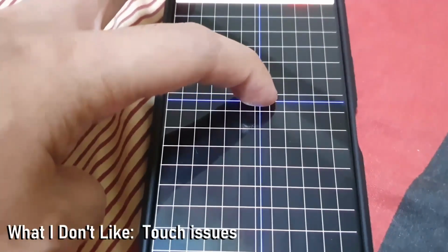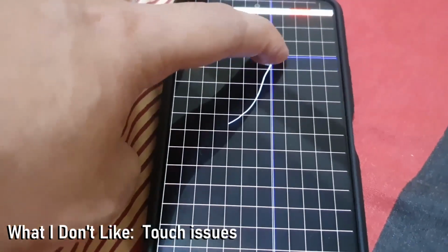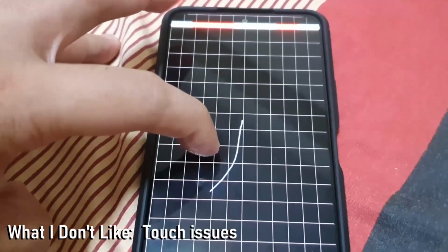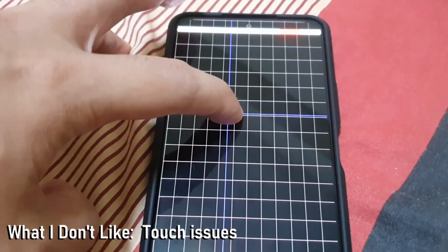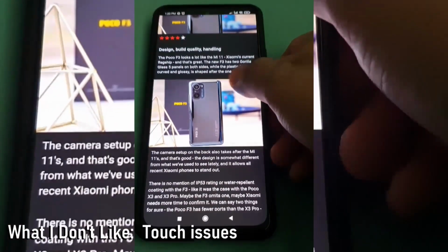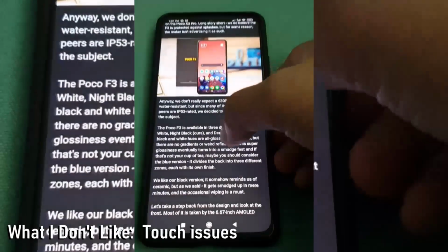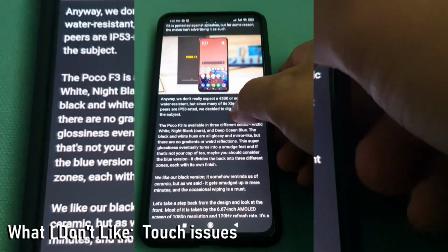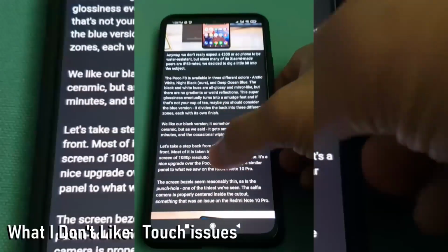Then finally, one of the main issues raised by POCO F3 users is the touch delay. Initially, I didn't notice this since the delay is experienced when you move your finger ever so slightly. For casual use, this won't be an issue, but for gamers who want an accurate movement, this can be bothersome. What bothered me though is the scrolling issue, wherein the screen doesn't seem to respond when you scroll. I experienced this when scrolling slowly, but not always, which makes me think that this is a software issue rather than a hardware issue. Hopefully, this will be later addressed by some software updates.